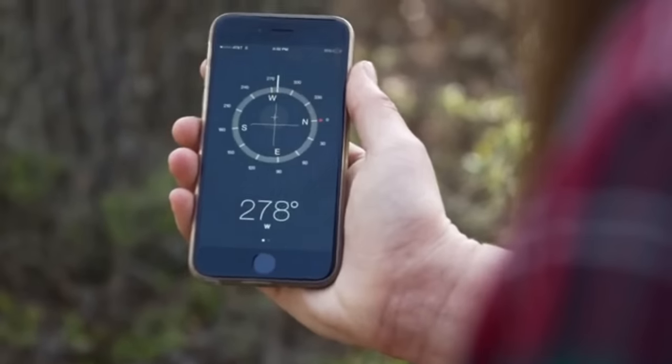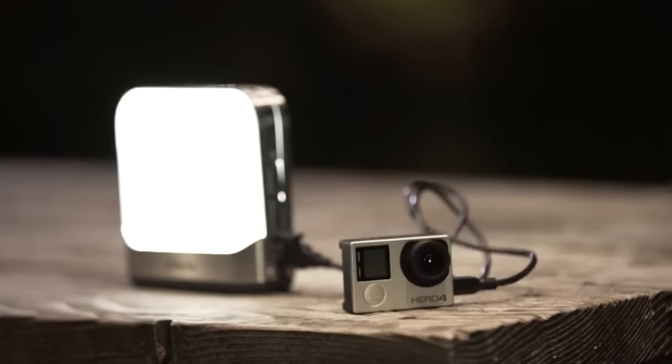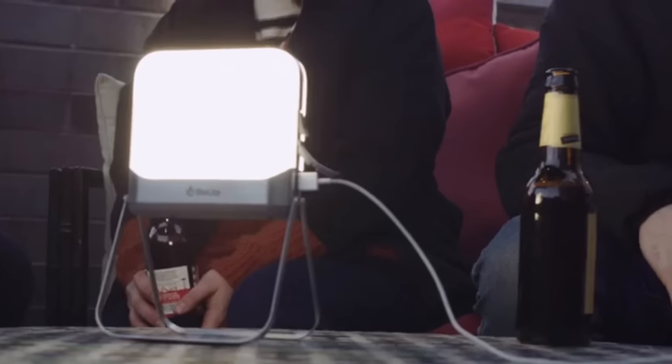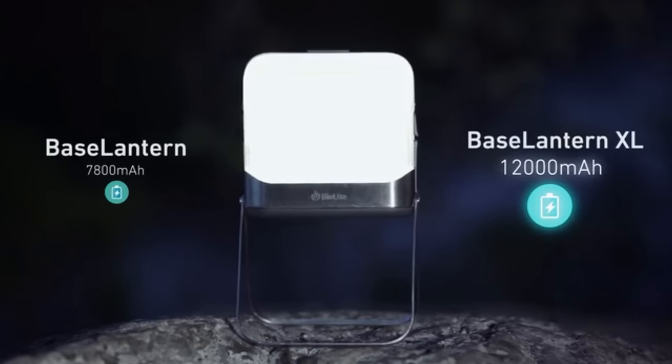With the use of phones and other digital tools playing more and more of a role in off-grid life, we need energy to keep them going. The Base Lantern's internal rechargeable battery is paired with two USB ports, so you can power your weekend with up to 50 hours of light or four phone charges, depending on what you need. Grab the Base Lantern XL and add even more power to your system.